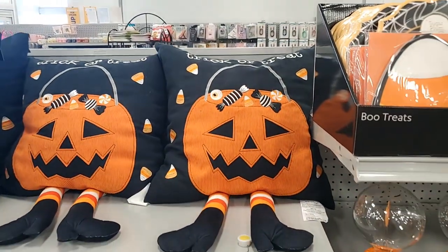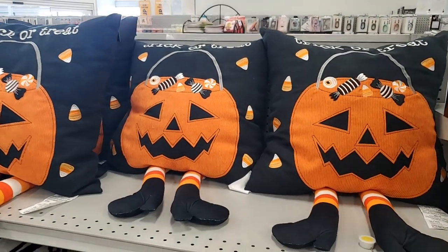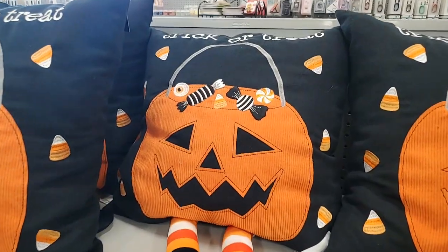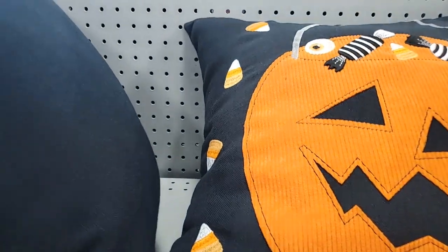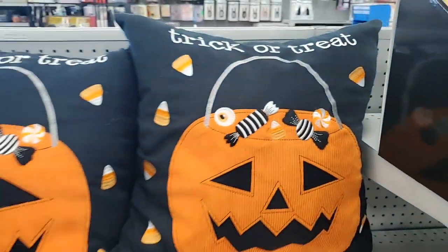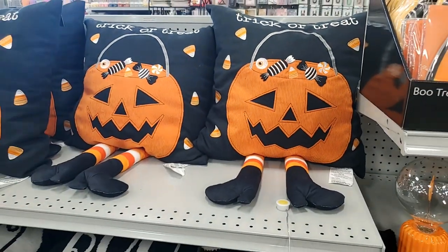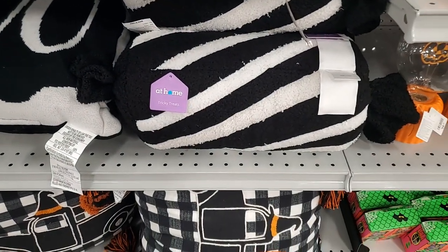More pillows, how cute is that? Isn't that adorable? That reminds me of those pillow people back in the 90s. They're like a pillow with legs and arms. I think it was on Full House. That's $20. That is a large pillow with words and legs. $20. Very good.